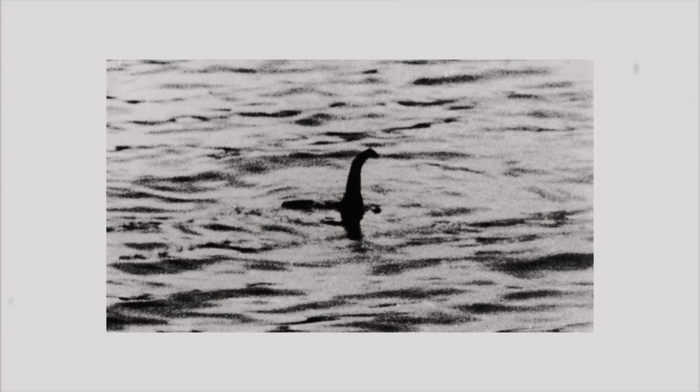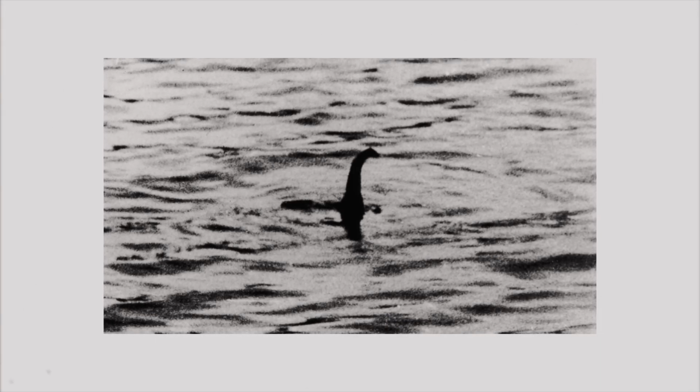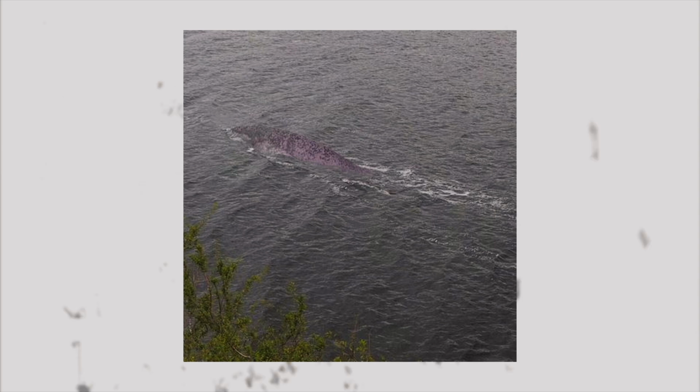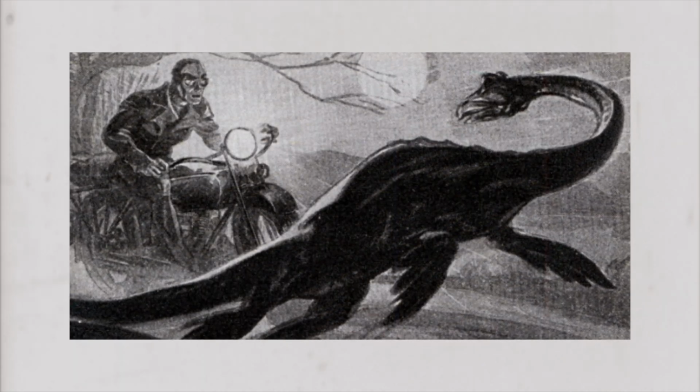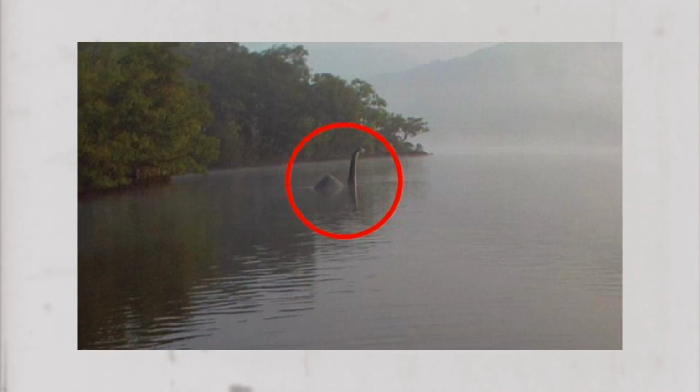And over the years, there have been many reported sightings of a part dinosaur, part amphibian creature with a snake-like head, lurking in and around the dark waters of this famous loch.